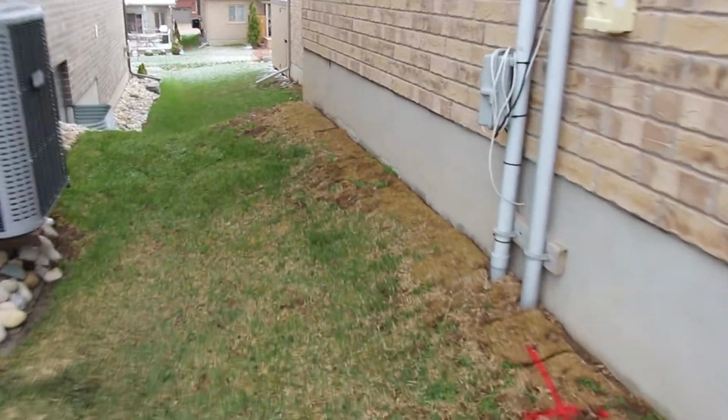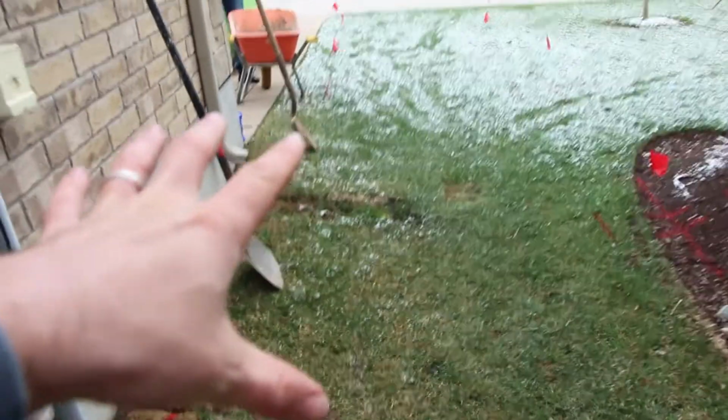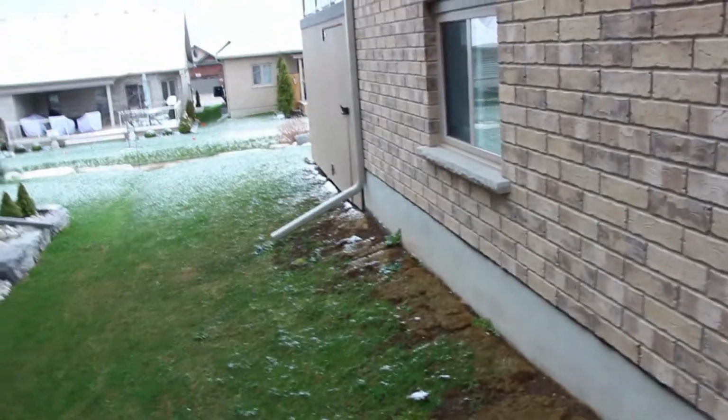And we're going to be hand digging this because we got hydro that runs along there. We can't dig within a meter of any utilities. That's going to come down and we're going to have about 8 steps coming down here, and the walkway is going to continue to about that downspout area.